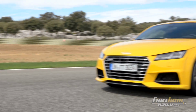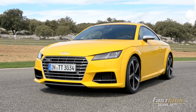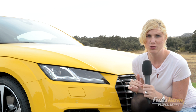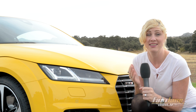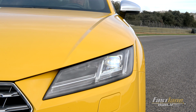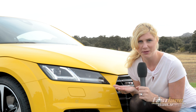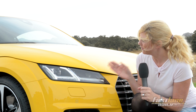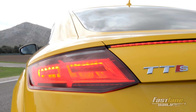The new TT is equipped with Xenon Plus headlamps as standard, but you have the choice to choose between LED headlights and even matrix LED headlights. Our car here, our TTS, is equipped with those matrix LED headlights, and after the premiere of the Audi A8, it's the first time they put them into a sports car.